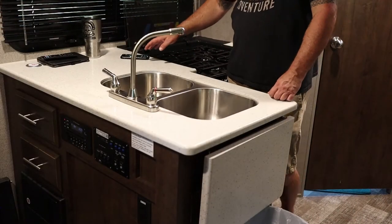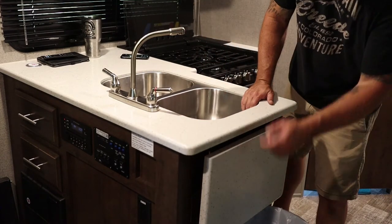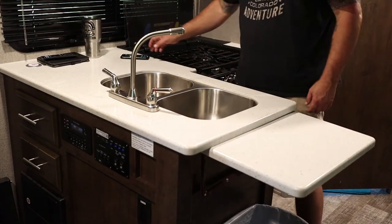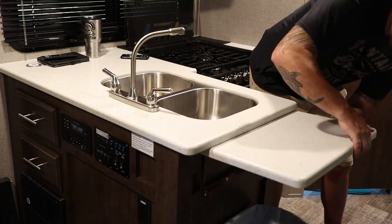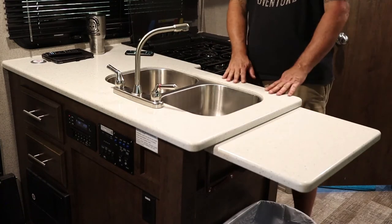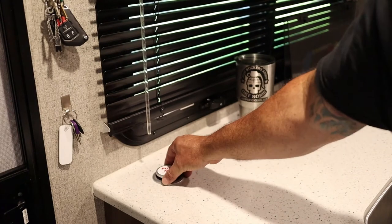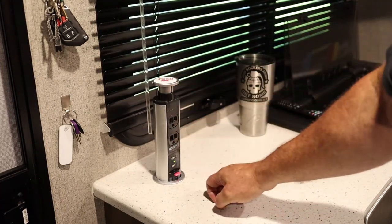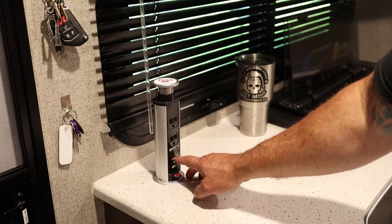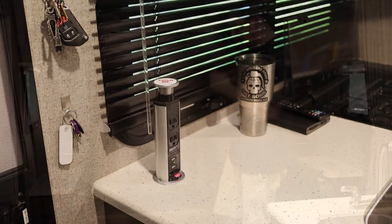Now, coming around from the stove, the L-shaped kitchen, you've got two sinks. And then this is a really cool feature. Even more space. I thought that was really cool. And you just lock it in, just like a folding table. Now you've got even more space. Another little nice touch. Two outlets, two USB outlets. So you can charge your phone right there or whatever you might need. And we plug the coffee maker in right here. It works out really well.